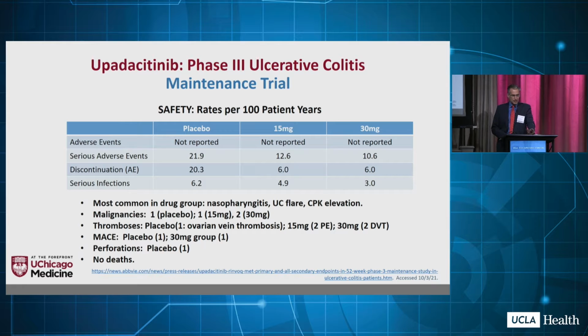The malignancies were spread evenly across the placebo group and the drug group. There was an ovarian vein thrombosis in a patient who got placebo, 2 PEs in the 15 milligram and 2 DVTs in the 30 milligram group. Most of these patients had risk factors. Major cardiovascular events: one in placebo, one in the drug group. One perforation, but it was in placebo, and no death.